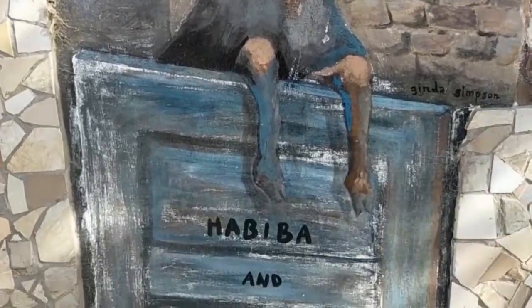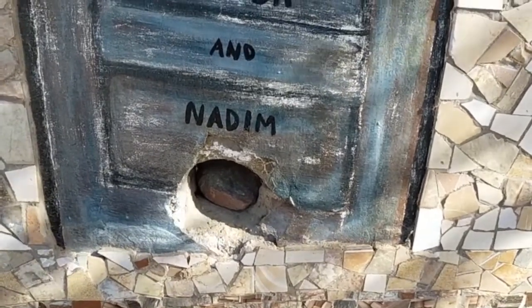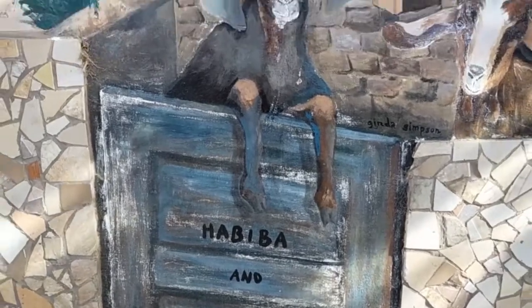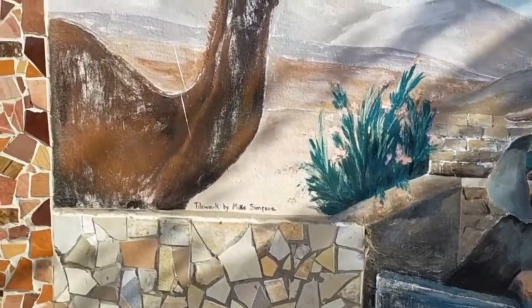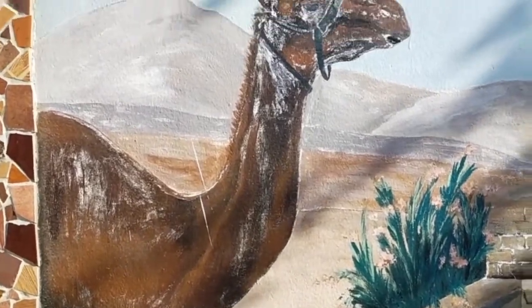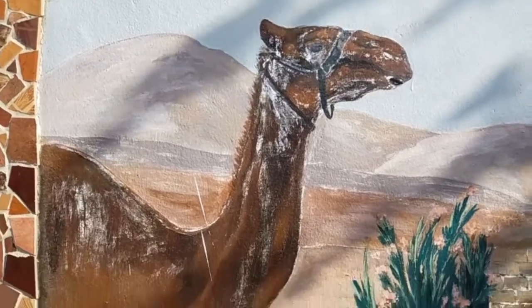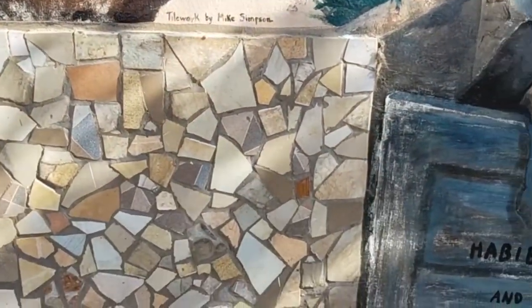And then she kind of used the hole in the wall here. Yes. Because there's usually like a hole where they can pop out, or a little wooden door. And camel. Last but not least, there's the camel. Yeah, this is a gorgeous one. So it's painting and it's a mosaic as well of like broken tiles.